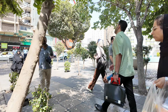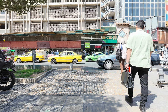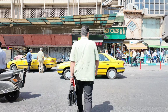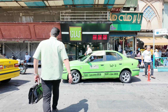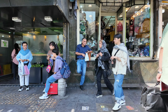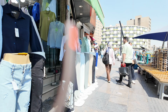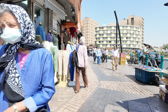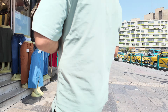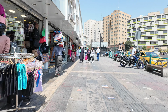Let's go to the other side of the square. I want to tell you something. Until a few months ago, anti-riot forces and security police were standing around this square. You can see the type of clothing and hijab of Iranian women.